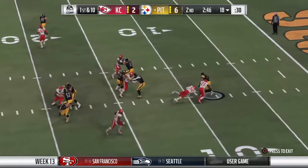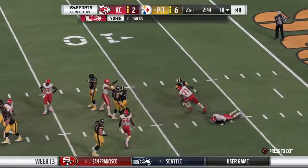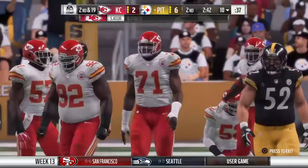Now a play fake here on first down. In trouble here, and down he goes. Back at the 8-yard line.